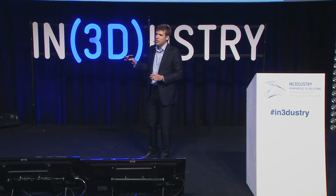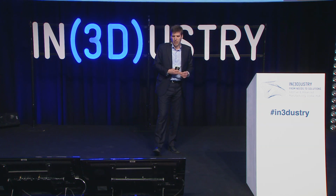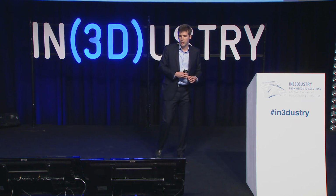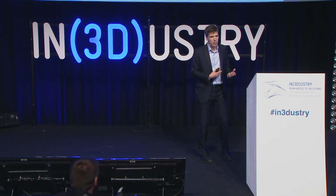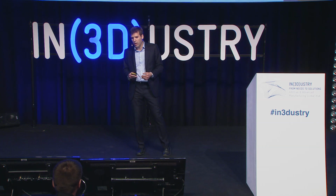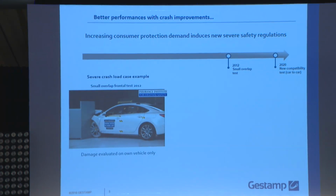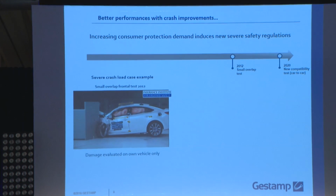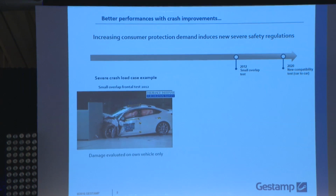It's the new severe safety regulations that are coming in the next years. In the beginning, in 1994, we started with the NCAP. In 2003, we had the first light crashes, where we started to work on the improvement of the performance of the car. Nowadays, in 2012, we have the small overlap test. Basically, we are crashing the car against a structure, and we are checking how the car is deformed, and we are evaluating the damage in the car itself. But this is going to change.